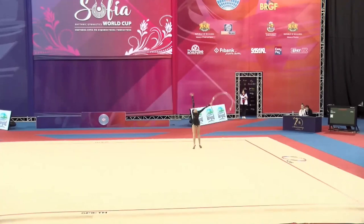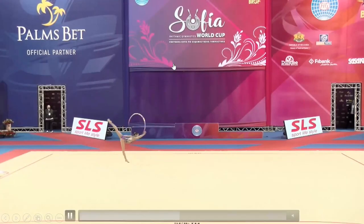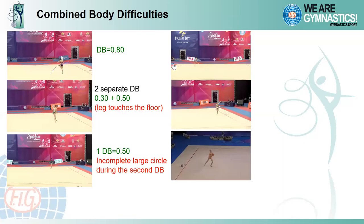You see, she didn't do anything with the arm. So the second DB is not valid. Only 1 DB, 0.5. The second DB was not valid because there was no shape. We didn't see what she wanted to perform.